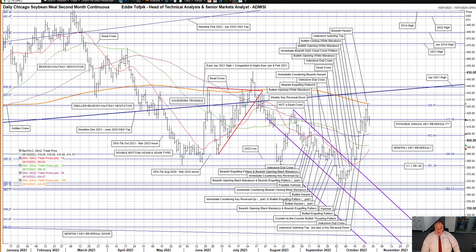Today prices have headed lower, through the lesser Fibonacci at 415.5, but slowing upon approach to the combination, or just going past that 415.5, but slowing also on approach to the combination of the medium moving average and 50% Fibonacci line below.